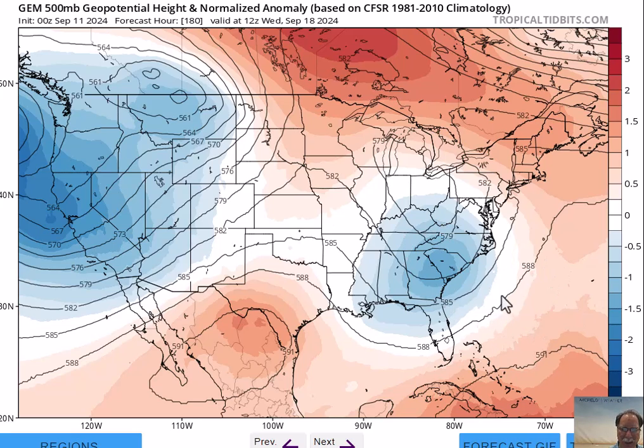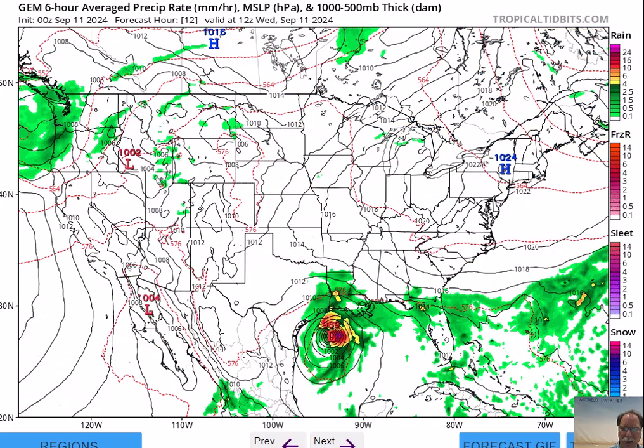And here we are all the way out to the middle part of next week with the same scenario: upper level low over the southeastern part of Canada and that strong ridge over southeastern Canada. Excuse me, that upper level low over the southeastern part of the U.S. Okay, let's wrap up now with the surface forecast maps.